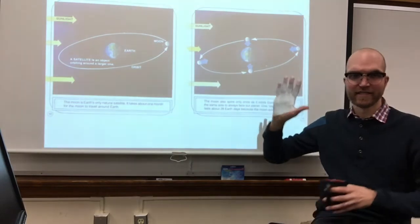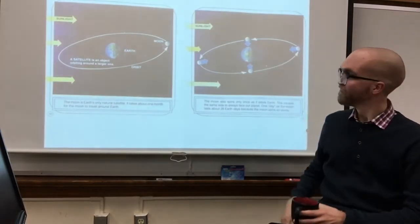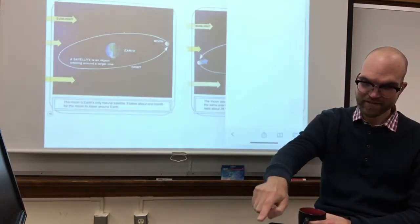It's like it doesn't want to show us its butt. The moon's butt is always facing away from the Earth. It's always showing us just its face. That's a little body humor for you children. Go away. Get out of here. That's not what I want.